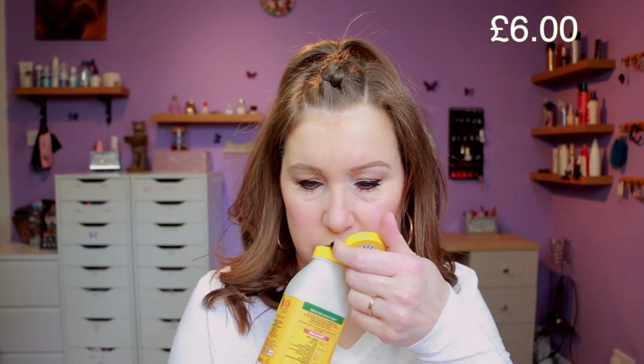And I bought this, the Hair Food by Garnier. Oh, it says banana and coconut. I didn't realise that. It doesn't smell like coconut at all. No, I can't smell any coconut in there.